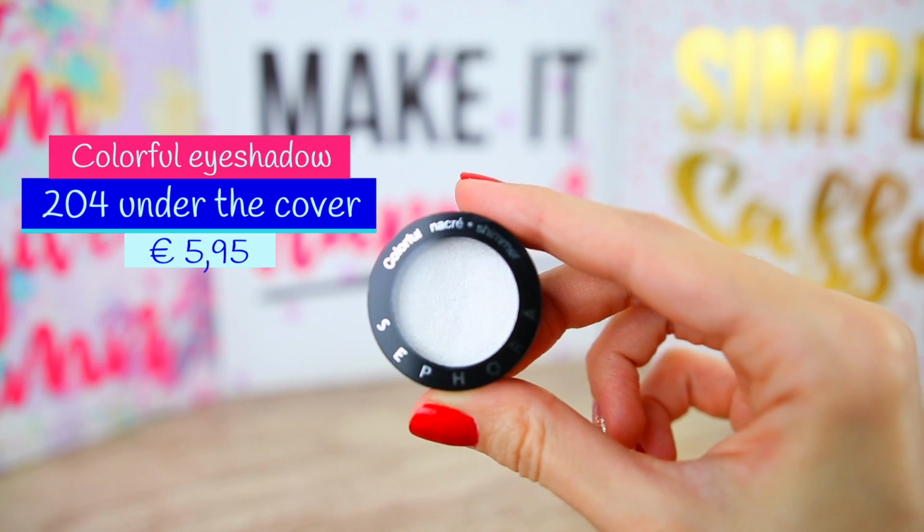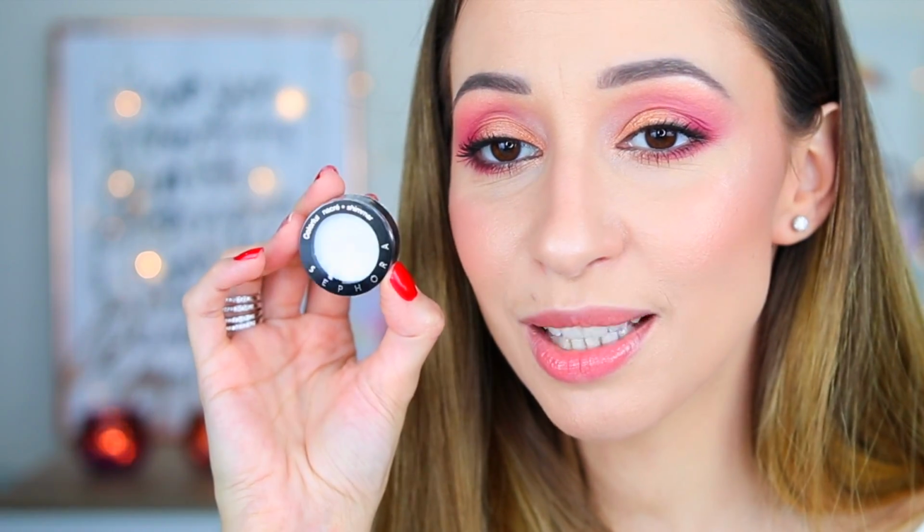Let's continue. And door number 9 is somewhere here. Here it is. Let's see. This one is the colorful shimmer in the shade 204 under the cover. It says colorful and this is white. How do we open this? I don't want to break it. It's not easy to open.